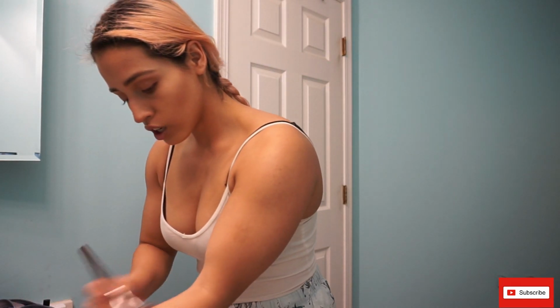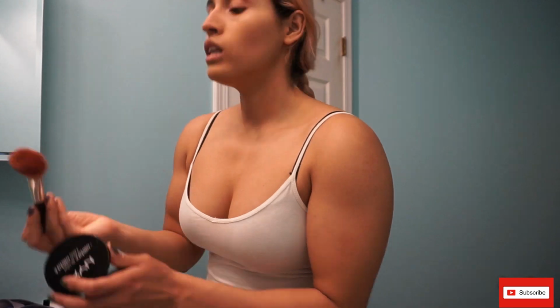Now I'm going to do blush. The brush that is in my other purse is actually the blush brush. So I'm going to just use my contour one. It's already clean.